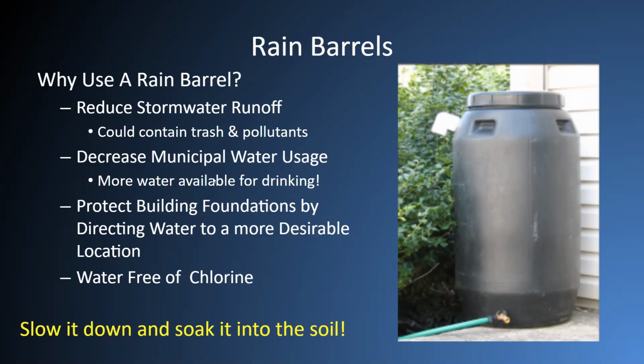So you can help reduce stormwater runoff. By having this water source available, you can decrease the amount of water that you're using from a municipal source. And we're going to talk extensively about what you can use this water for. By having this water collected here, it potentially could keep it from going near your house foundation, which can be helpful. And this also gives you a source of water that's free of chlorine. So some plants benefit from having water that doesn't have chlorine in it.